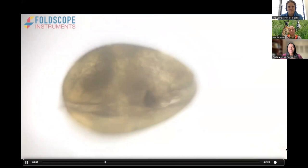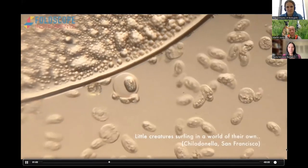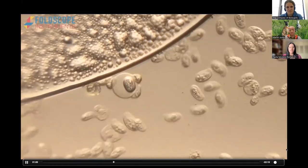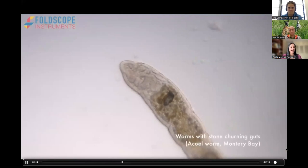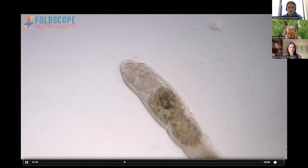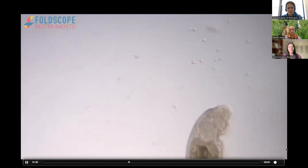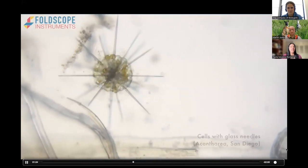I don't know if all of you have used a Foldscope before. My assumption is some of you probably have, some of you haven't. The first time I saw a Foldscope, it was a very early prototype, so it didn't even look like the images I showed. I had used microscopes before. I was just starting my PhD and I was using confocal microscopes, like super resolution microscopes and so on.